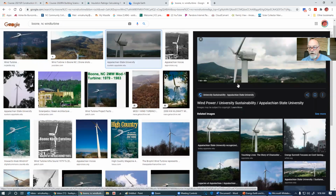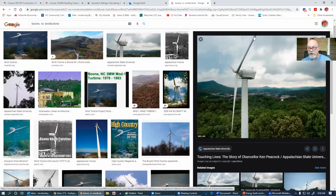So the turbines that are used today, these are all polymer. This is metal, but all of the rotors are polymer. So they have no interference with anything.